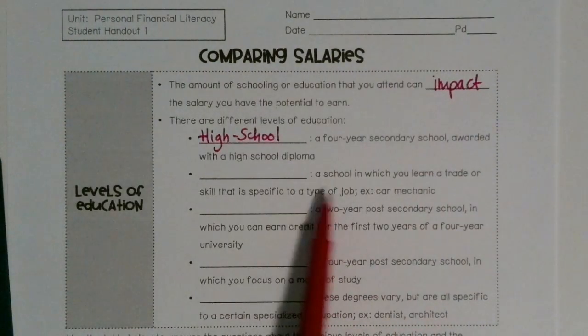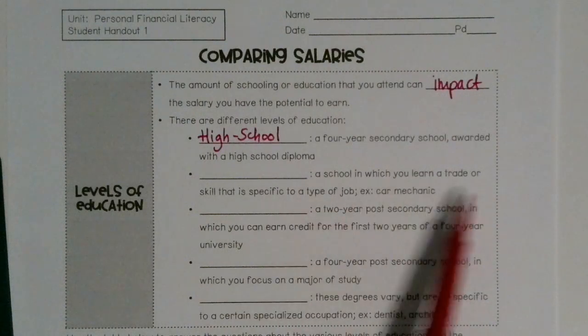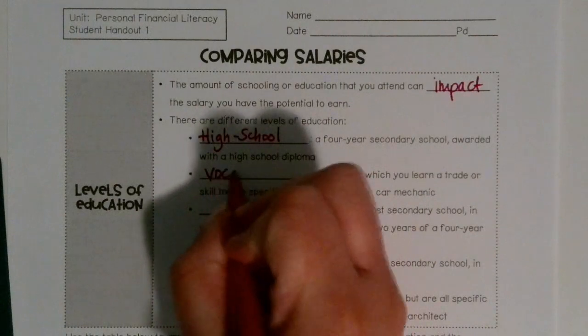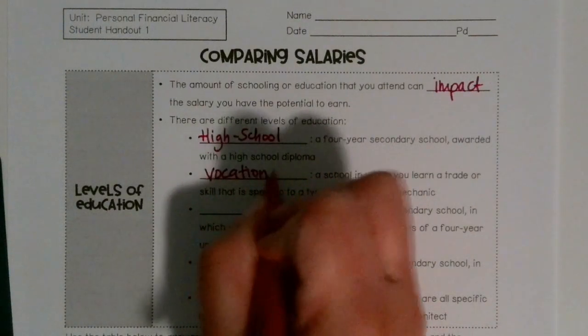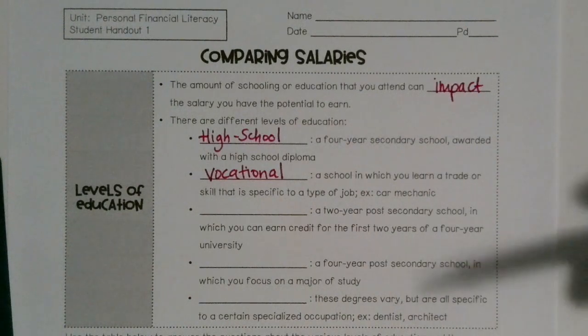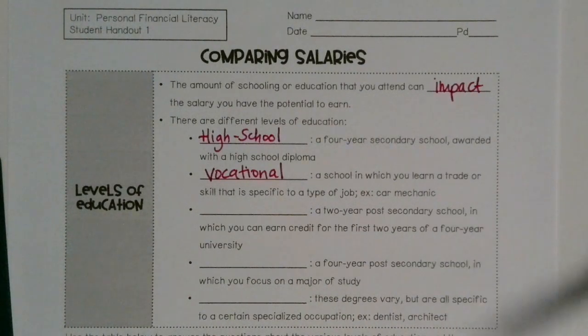Then there are schools in which you learn a trade or a skill. Those are called vocational schools. Those are like electricians, plumbers, even some of your art stuff, or a car mechanic is the example they give. It's like a trade school. It's where you go and you learn some kind of trade, or like welding. Those are all skills. So you go to a specific school for those.